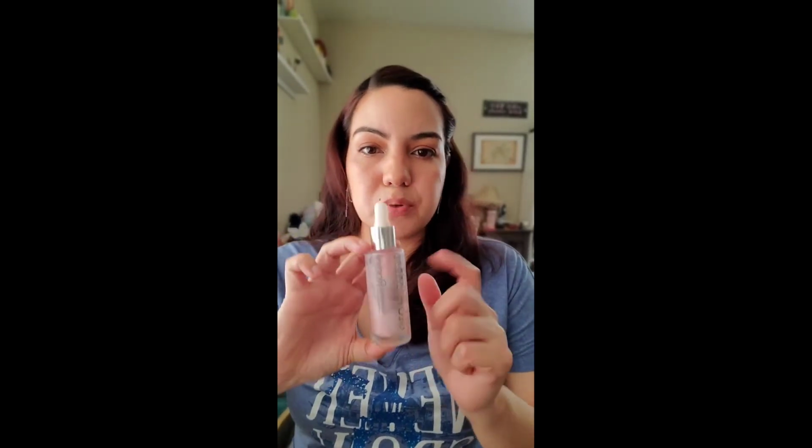Next is the Soft Focus Glow Drops from Rodeo. This is another FabFitFun box product. And no, I would not repurchase it. I think this one did break me out. Or at least it caused little bumps right here. Because this is where I put it, because it's supposed to be a glowy formula. You're supposed to put it where you want to glow, where you want the light to hit you and, you know, be all glowy and all that stuff.